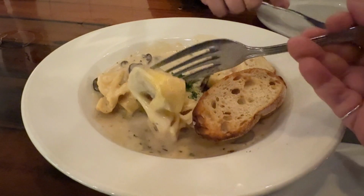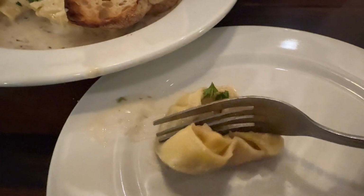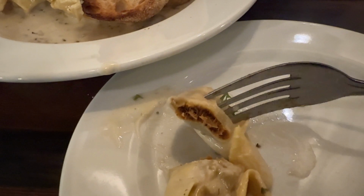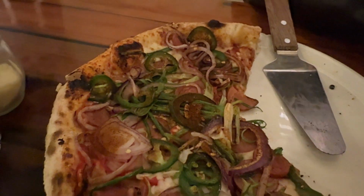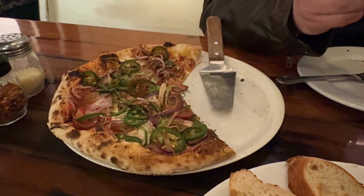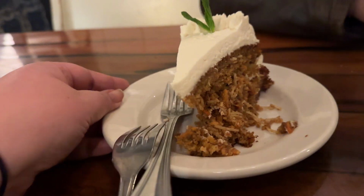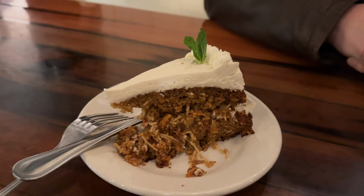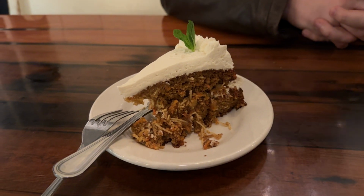We decided to share two entrees and an appetizer and a dessert because you want to give everything a try, which was entirely too much food, but, live and learn. There's a short rib inside the tortellini. They have wood fire pizzas here. We were sitting right next to the person who makes the pizzas, and they have this really nice pizza oven. And then we finished with a dessert, which was carrot cake. They topped theirs with, instead of cream cheese frosting, a mascarpone frosting, which was really different.